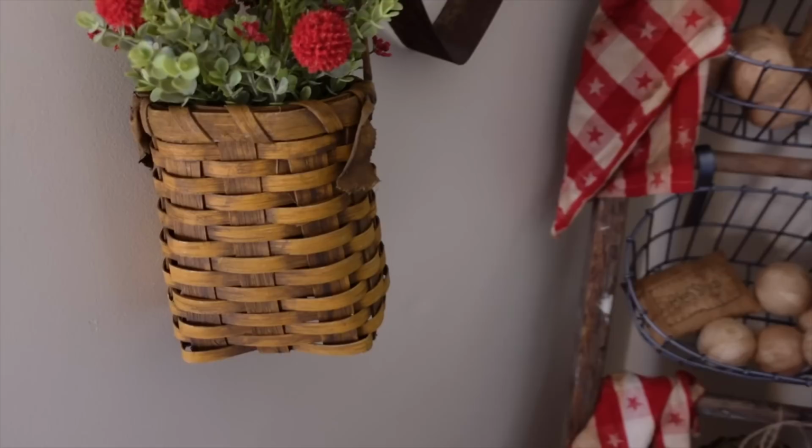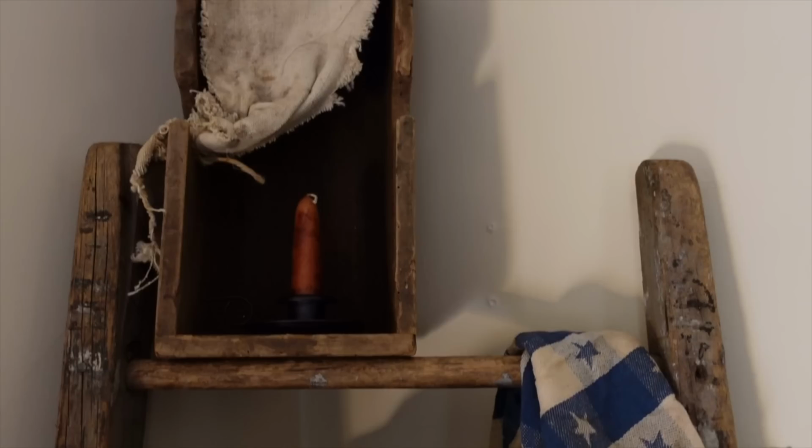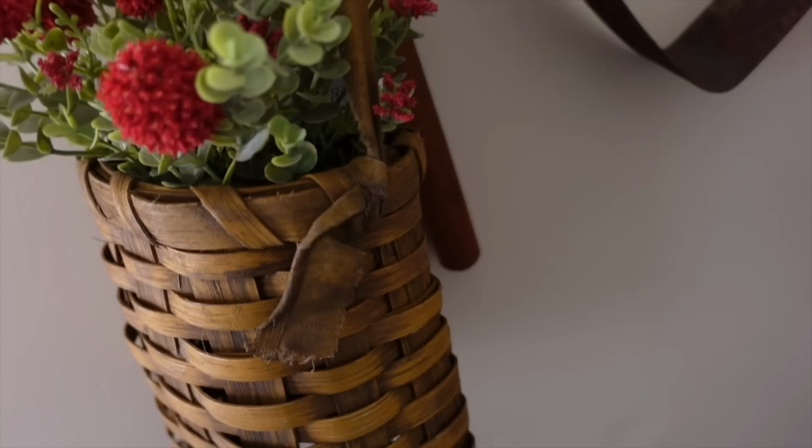Like people. We're all different shapes and sizes. Yes. She has the best basket person that makes them all handmade. And so nice. Even the handle on it is different. It's like a leatherish handle. I just thought the size of it and the red flowers, which is a little pop of color. I love it.